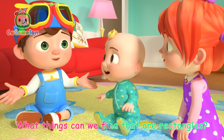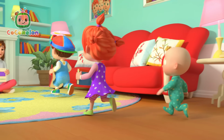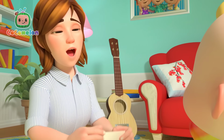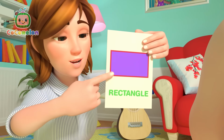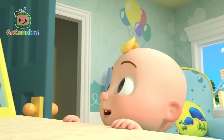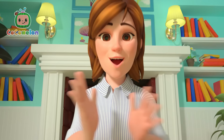What things can we find that are rectangles? Almost! That shape doesn't have enough corners. That's a rectangle! Great job!